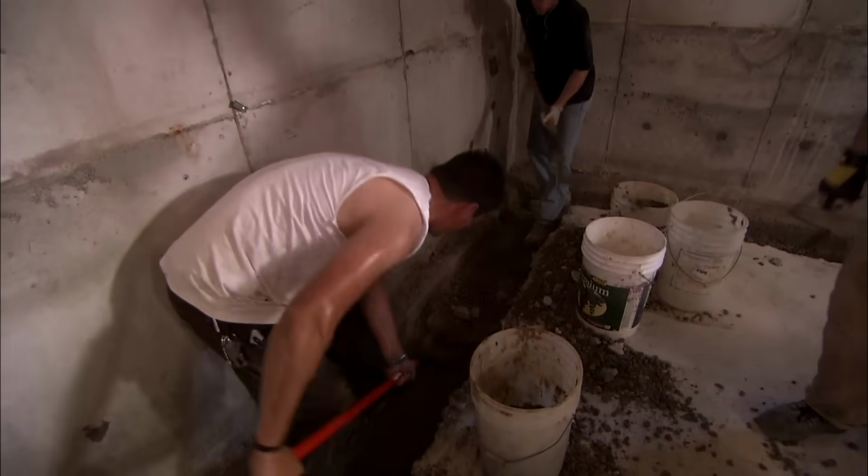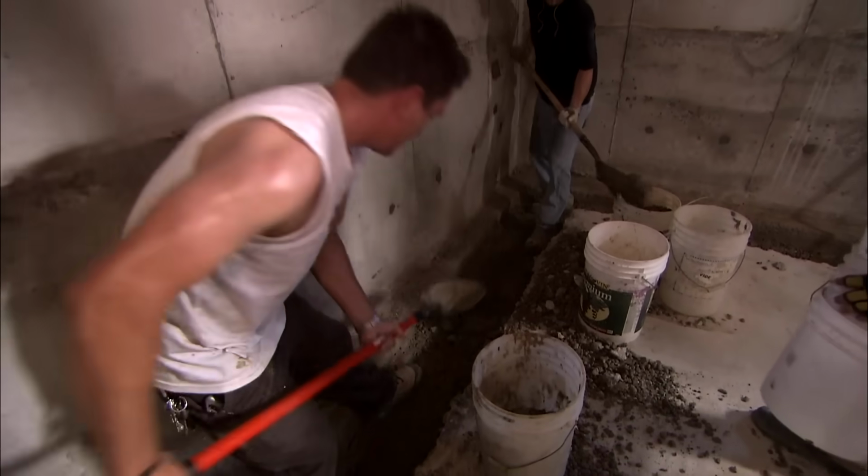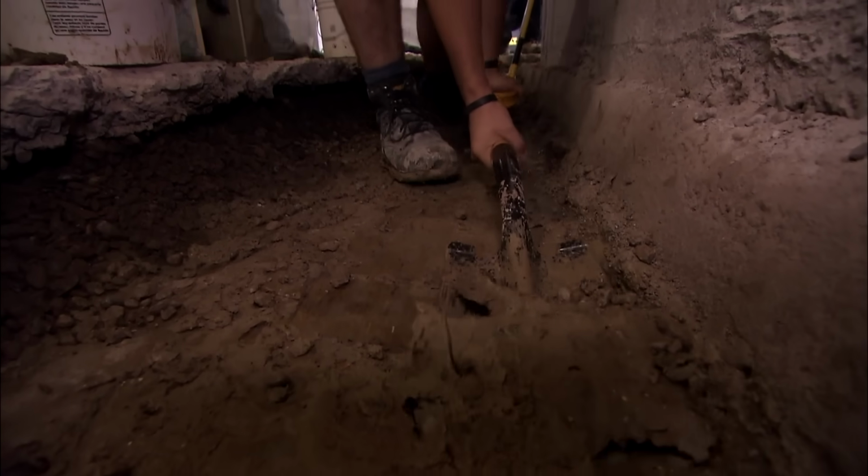Going according to plan. Pain in the ass always, but it is going according to plan. We have dug down all the way around. We'll get ready for the forms. Once the forms are in place, we'll call in for an inspection. The government doesn't really care about the forms. What they want to see is that we have undisturbed soil. Just scrape it and get it down to the bottom of the footings.